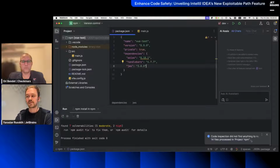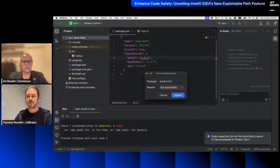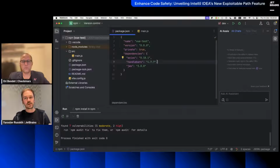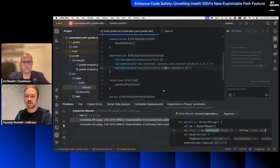And it says it hasn't found anything, so we could mute the remainder with the reason it's not exploitable. And all colleagues who work on the same project are expected to have this inspection profile in the project shared. Yeah, so that's the current approach.